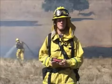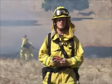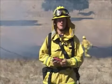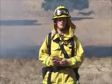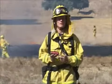As we know, the three main factors in fire behavior for wildland fires are fuel, weather, and topography. The weather is something that's important to us because that's something that changes. So this is a tool that, although the battalion chiefs and the wildland officer carry it, you may be called upon to use this and do weather readings for them.